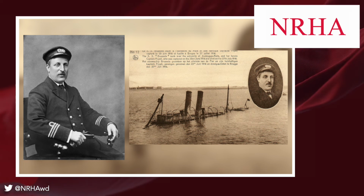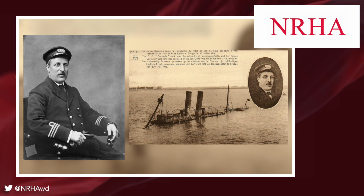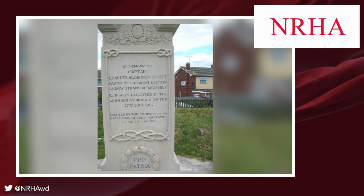After the war, his remains were returned to the UK, one of only three bodies to be formally repatriated after the war, the other two being Edith Cavell and the unknown soldier, now buried in Westminster Abbey. The memorial to Captain Fryatt has been restored very well.